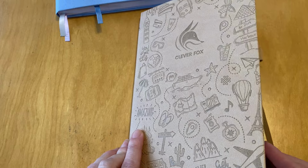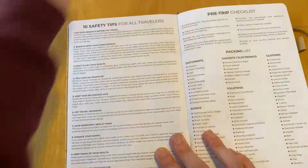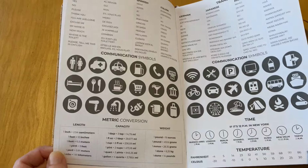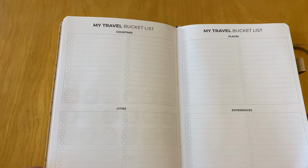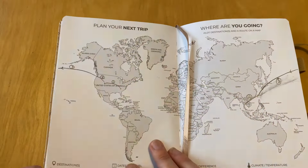So now let me show you this really awesome travel planner that we are going to be using for the rest of the year, probably, or at least until whatever. This is the Clever Fox Travel Budget Planner. And it has a lot of really cool travel information. It's set up very differently than the other planner. This is just where you can do travel bucket lists, countries, cities, places, experiences. I have not filled this out yet, but I will. I'm still working on this.